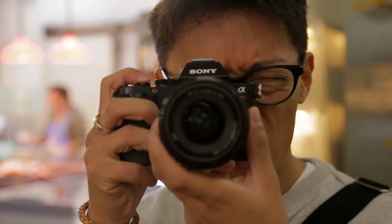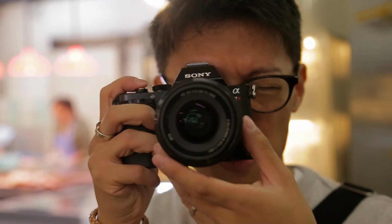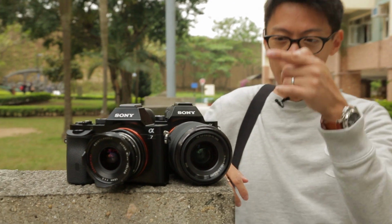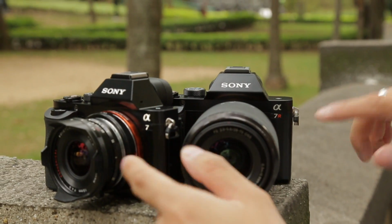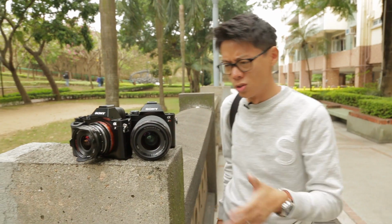This is the A7R, the more expensive of the twins, but they share a lot of things other than just the looks. In terms of body design, they're pretty much the same. Well, they are the same shell, albeit this one is slightly different. The front bits are slightly different in terms of the material used, but that doesn't really matter. Well, they're both weather-sealed bodies.